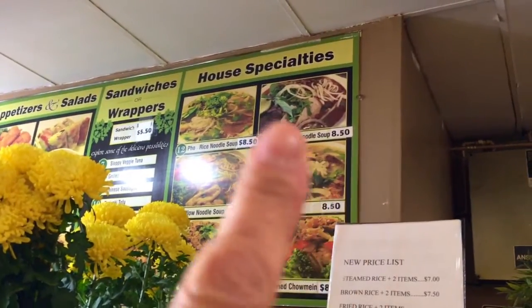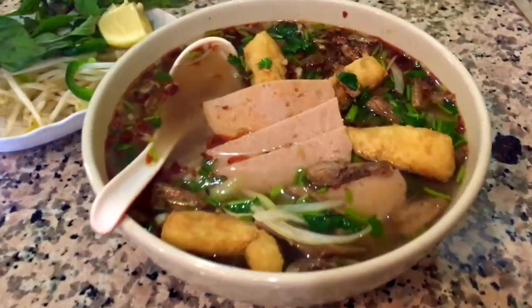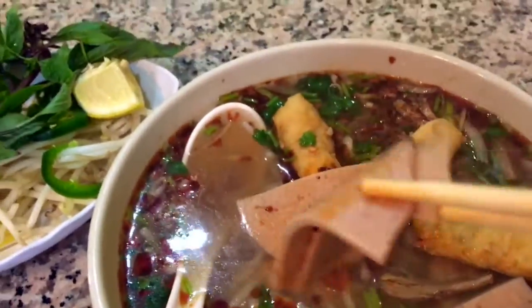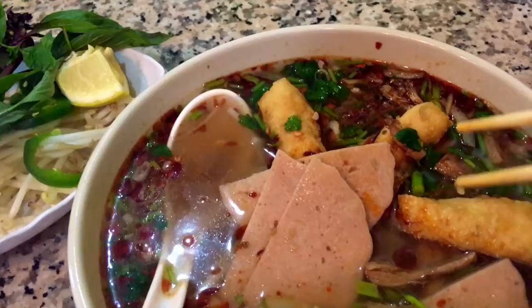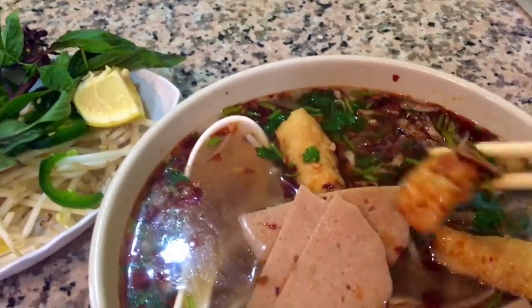I'm ordering number 13, the Hui Spicy Noodle. Service here is pretty fast. Here's my bowl of noodles along with the side of aromatics. There's some fake or faux ham in here, which is made out of tofu, some fake beef, and the fried tofu, and of course the bun noodles.